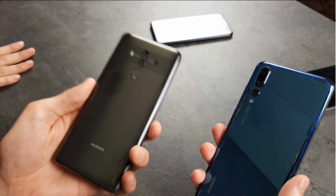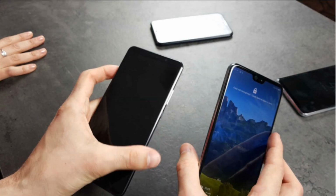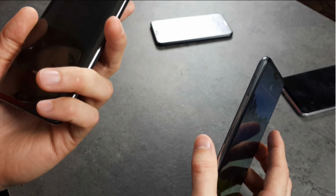But we also have to say that the P20 Pro has a Kirin 970, which is a chip that was released the previous year, 2017. That's like the Mate 10 Pro. That's the same specs as the Mate 10 Pro. It's the same chipset, 6 GB of RAM. And also we have the NPU, the artificial intelligence, inside of the P20 Pro.